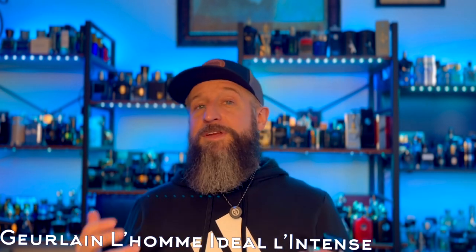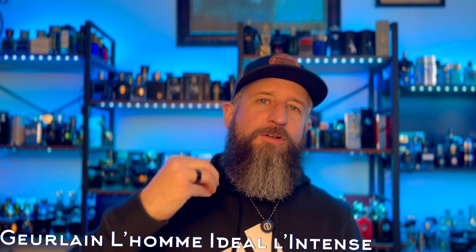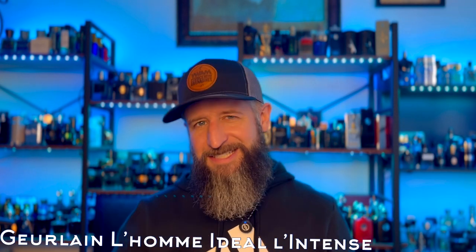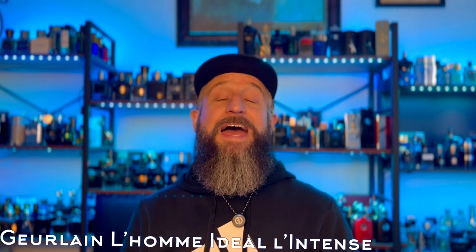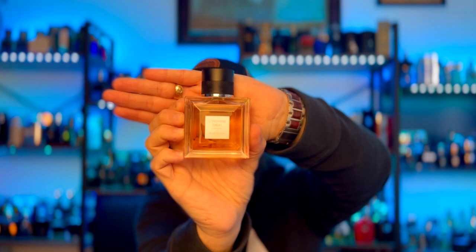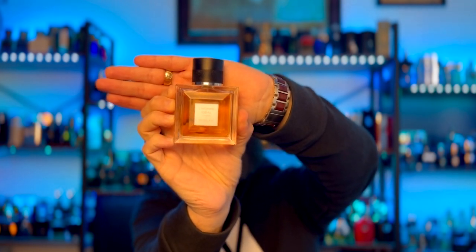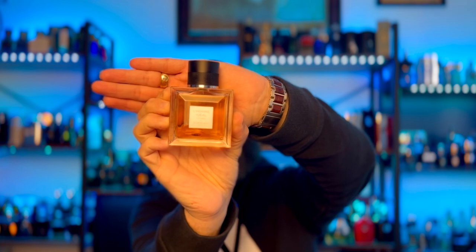So you get everything that the original is known for, but you get a little more heft, a little bit of a dark mystique added in with that incense. So this one is also usually pretty easy to find, and usually among the least expensive Ideal fragrances. Check out L'Intense. If you like this line, or if you're curious about it, I think you will not be disappointed. All right, next, let's go with this one.